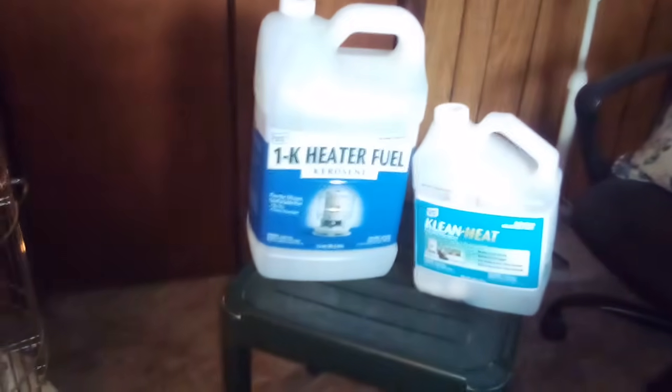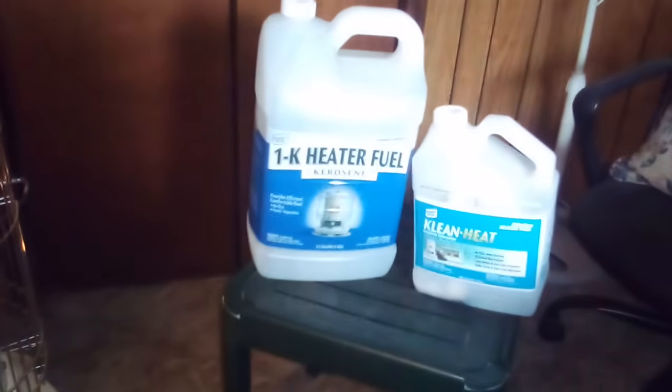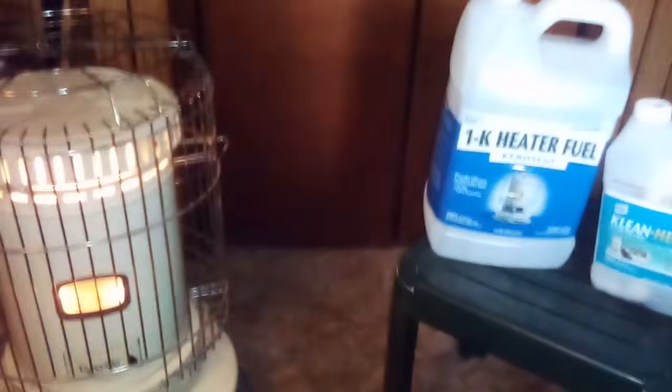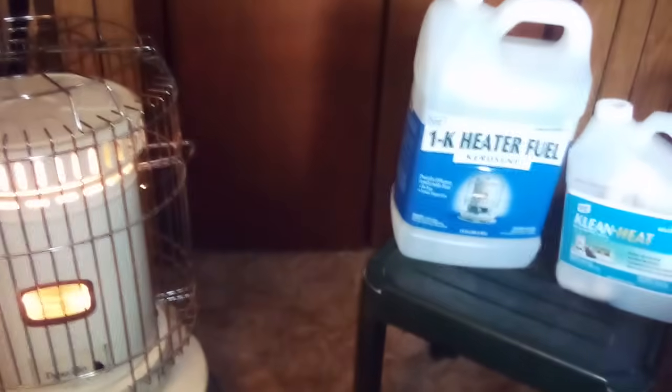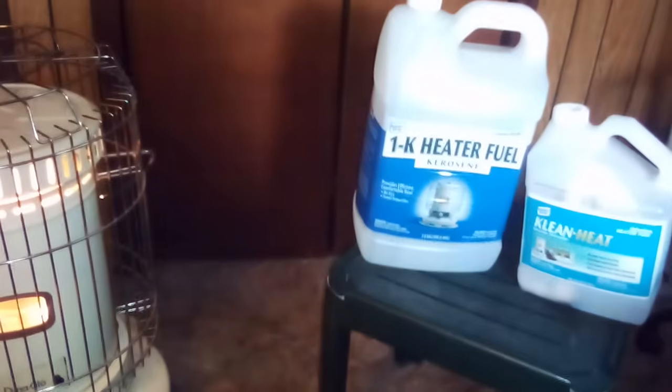But what good is it if, when you shut it down, you get this odor that stinks the house up. Oh, you've got to open all the windows. I got to the point where when I shut it down, I just took the heater out of the room. It was really, really bad. I never had to do that with the K1 kerosene.